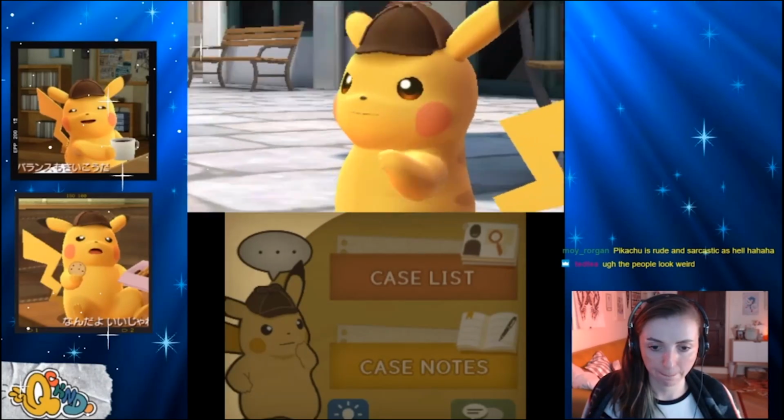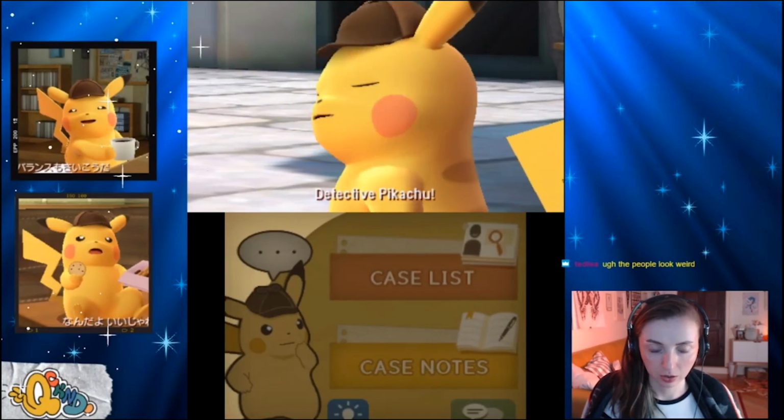Yes, I've been wearing this shirt for 3 days. I'm not just a detective. I'm a great detective. Detective Pikachu.